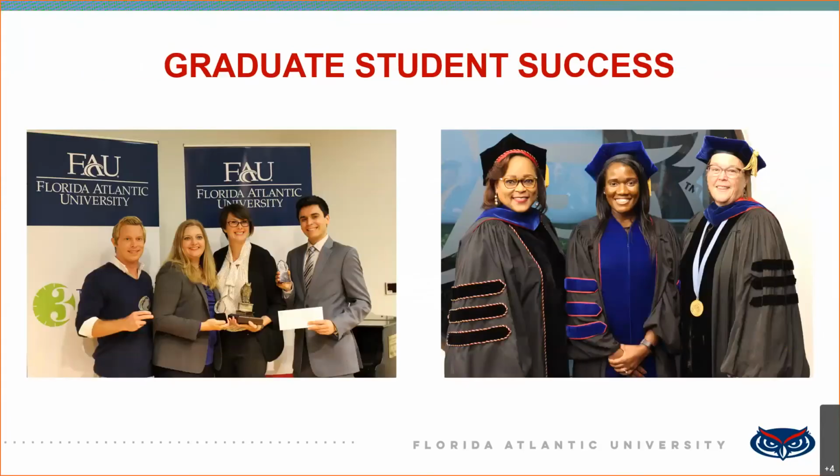So graduate student success. We show you these photos so that you can kind of envision yourself here. The photo there on the left are our inaugural 3-minute thesis winners. 3-minute thesis is an opportunity for those of you that are conducting research to get up on stage in front of your peers, faculty mentors, Boca Raton community people, other graduate students, your friends, your family. And it's an opportunity for you to present your research in 3 minutes or less, which you're like, Jordan, that's crazy. I can't present my research in 3 minutes or less. Yes, you can. You should go to our website and look at some of our past 3-minute thesis pitches, and you'll see the incredible research that our graduate students are conducting here at FAU.